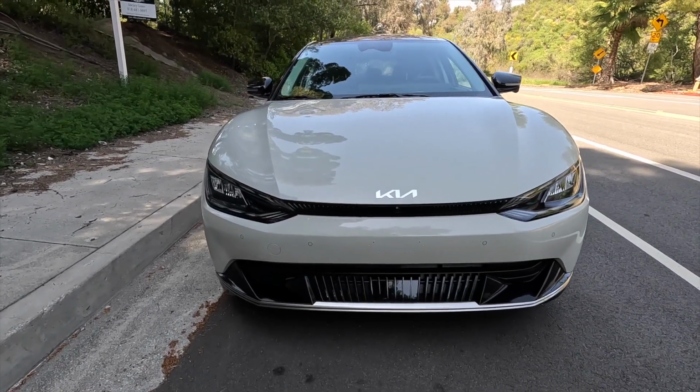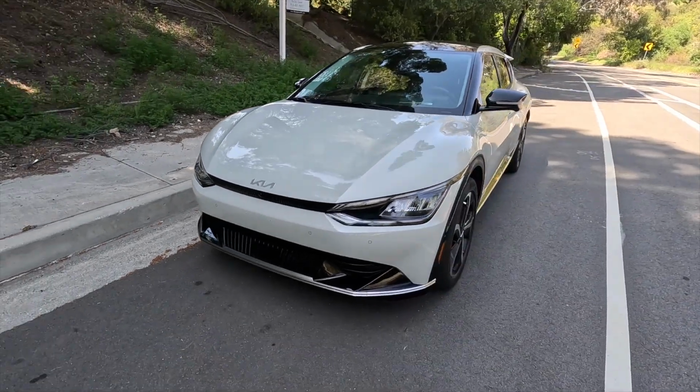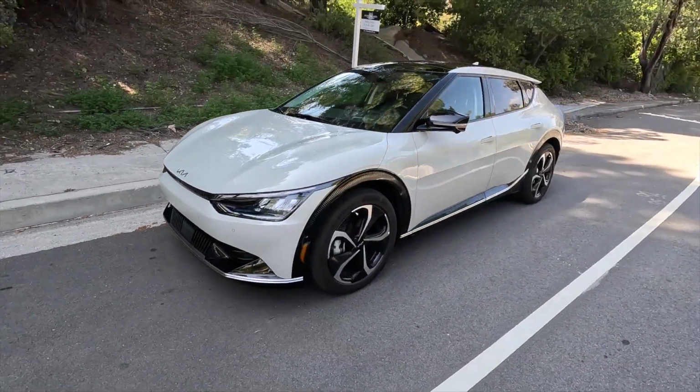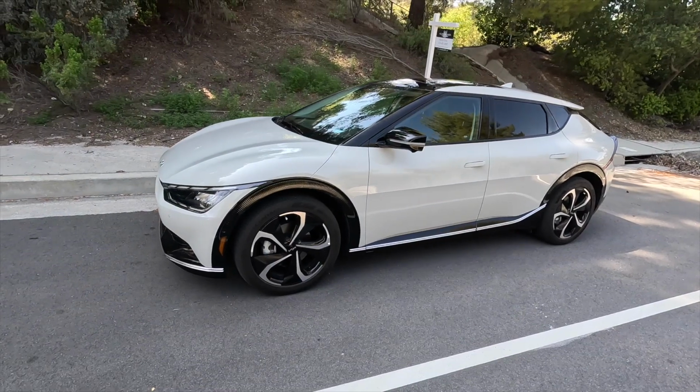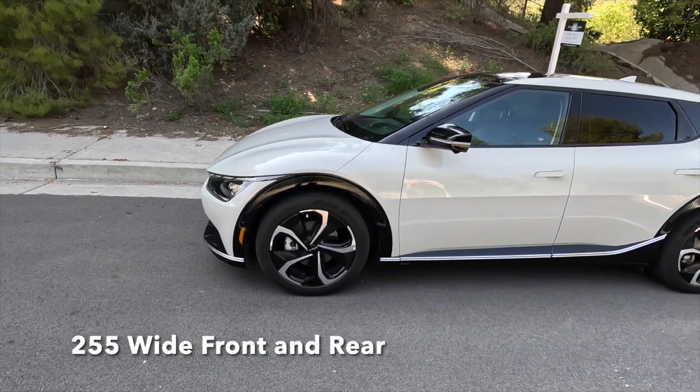Now the front looks pretty aggressive. I love these wide fenders. It does make the car look kind of wide. Coming on the side, I love these 20-inch wheels. For anyone wondering, these are Continentals, R45, 45 wide front and rear.